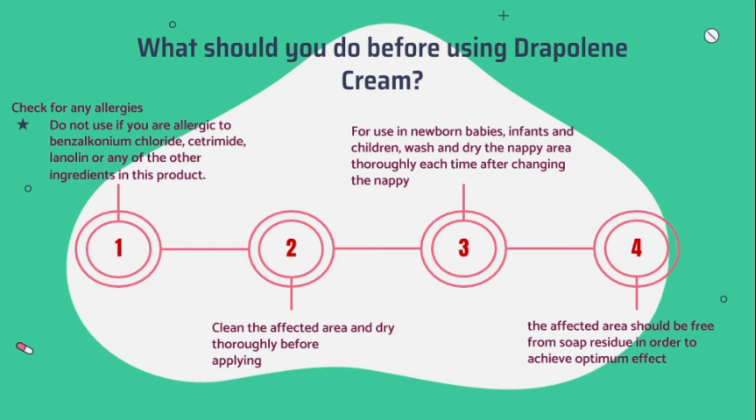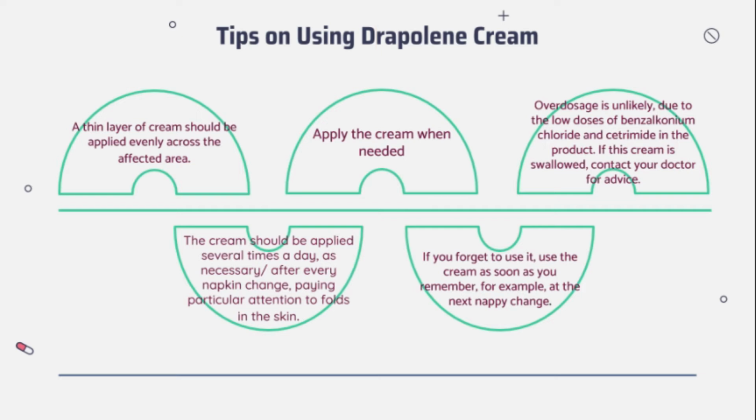First, you should check for any allergies. Do not use if you are allergic to benzalkonium chloride, cetrimide, or any of the other things in this product. Number 2, clean the affected area and dry thoroughly before applying. Number 3, for use in newborn babies, infants, and children, wash and dry the nappy area thoroughly each time after changing the nappy. And lastly, the affected area should be free from soap residue in order to achieve optimum effect.